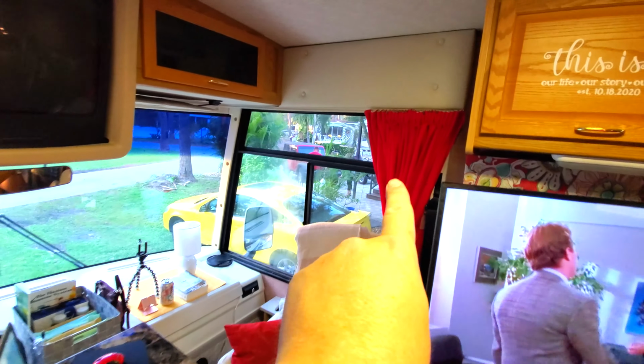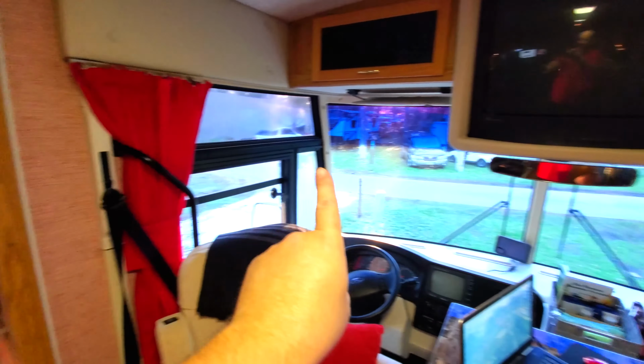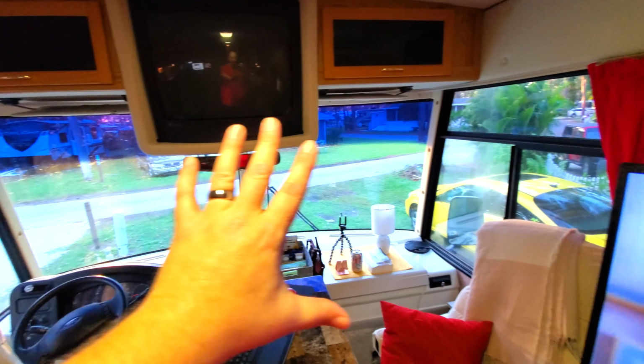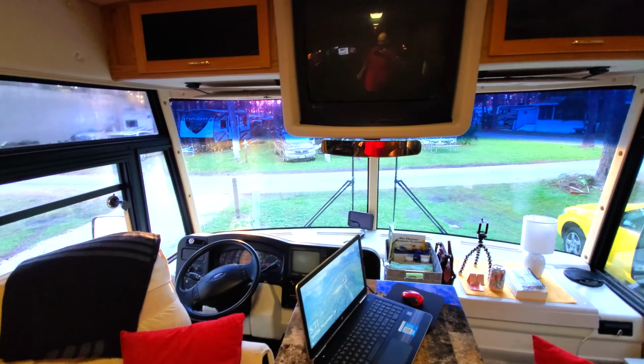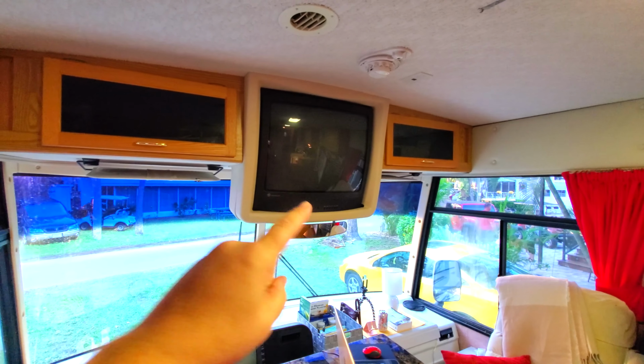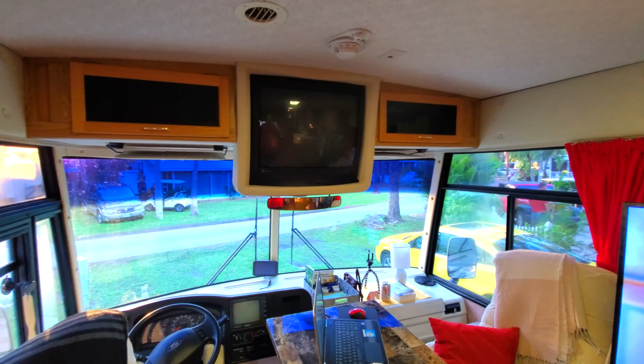I put in red curtains instead of the other ones, although at night when you have these closed and have that little light on right there, it makes this front end glow red. So that's kind of strange. I left this TV in here for right now just because I haven't got to it and I haven't decided what I want to do with that area right there.